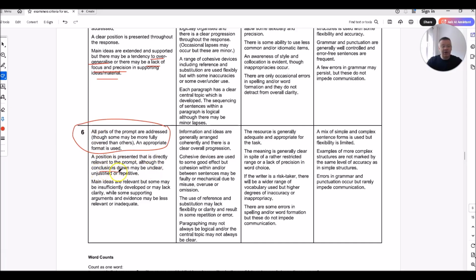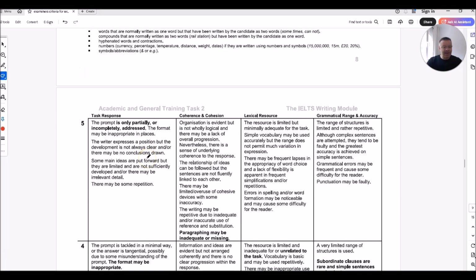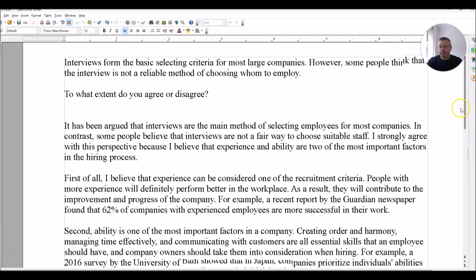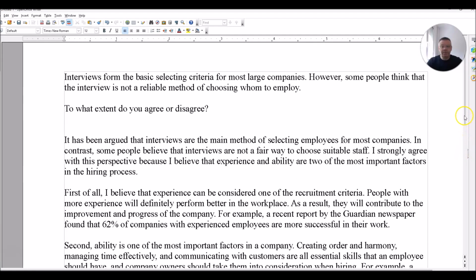And then if your conclusions are not justified, if your ideas are insufficiently developed, or your supporting arguments are less relevant than they could be, which we'll see in this essay, and if you don't totally completely address the prompt, all of that means is how well have you answered the actual question. Okay, how well have you answered the question? So the question here is, right. Some people think that the interview is not the most reliable method used in recruitment. Do you agree or disagree with that?